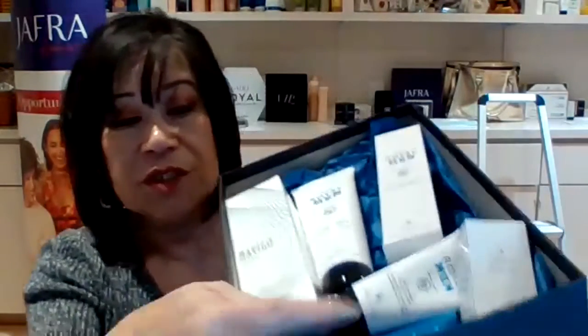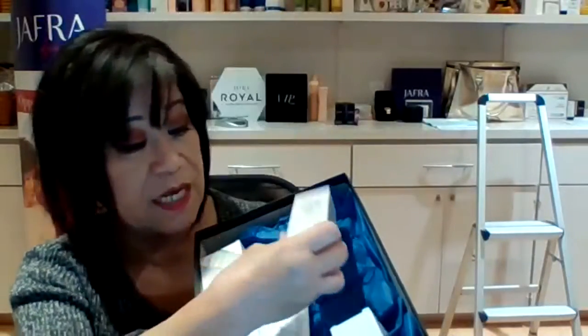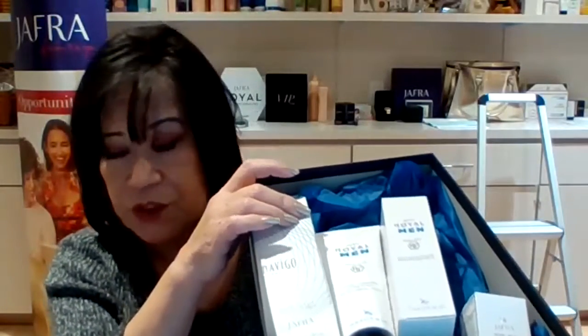This one is called Made for Him, and it's valued at $129. It has pretty much all three of the men's skin care items, which is the cleanser. It has the 3-in-1 with the sunscreen of 20. It has the day and night moisturizer. It has a lip balm for them because their lips get dry too, right? Then it has the Navigo fragrance, which is probably our number one seller. And then it has the matching deodorant.